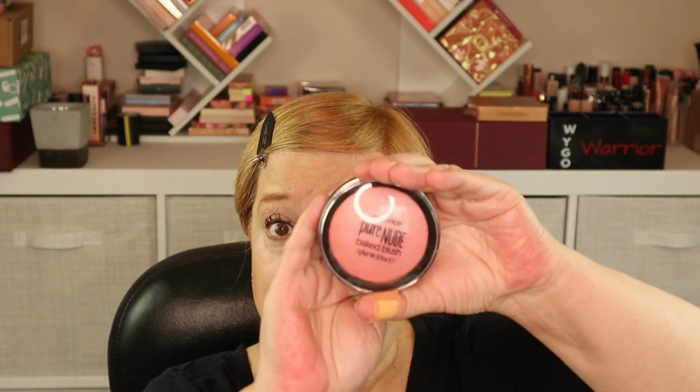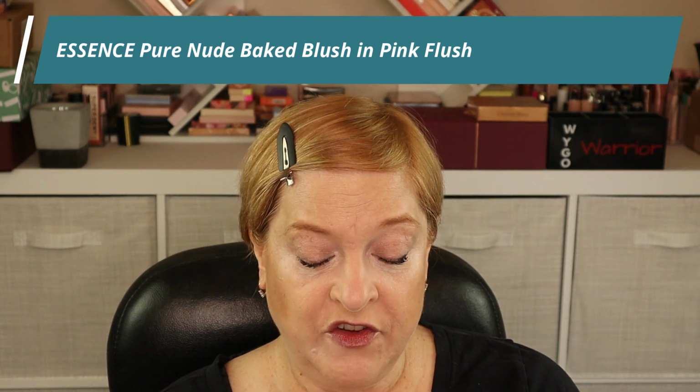Let's move on to blush. This here is from Essence, and it is the Baked Blush. I have it in the shade Pink Flush, and this was also in that recent Ulta haul I did. This is beautiful. It does have a sheen or shimmer. I don't know if it's going to be satin or not. We'll soon find out. Again, from that Real Techniques brush set, this here is probably meant for powder, but I don't powder. I'm going to use it for blush.